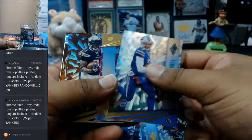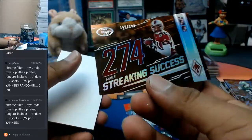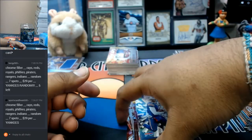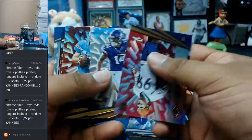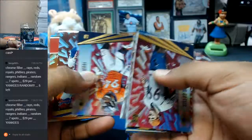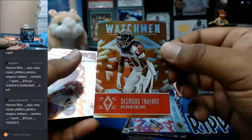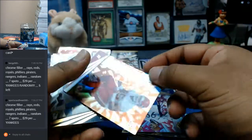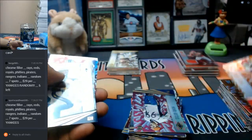What else we have? LT, Hall of Famer. Super cool dude, man. Got to meet him. /299, Jerry Rice of the Niners. /299, Desmond Trufant for the Falcons. This was numbered, I think. /99, Chris Jones of the Chiefs.